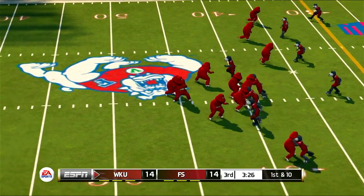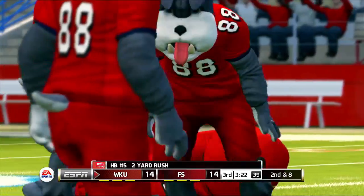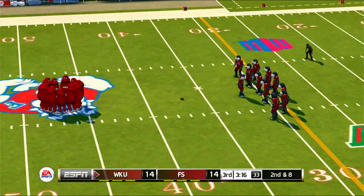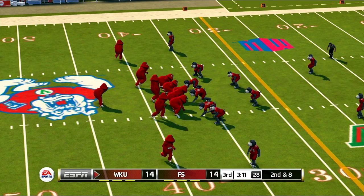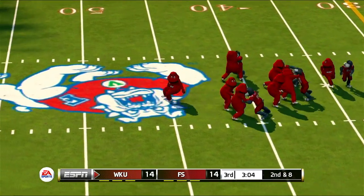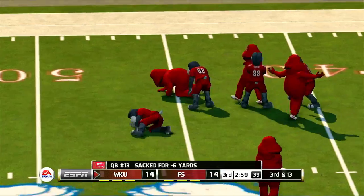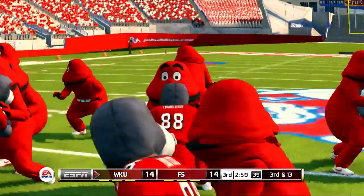Set. And he makes it out to about the 37-yard line. Gain of 2 yards. That makes it second and 8. Now he's scrambling. And he's going to come up with a sack. Absolutely perfect call by the defensive coordinator. He brought just the right amount of pressure from the right direction, and it seemed to confuse the offense.